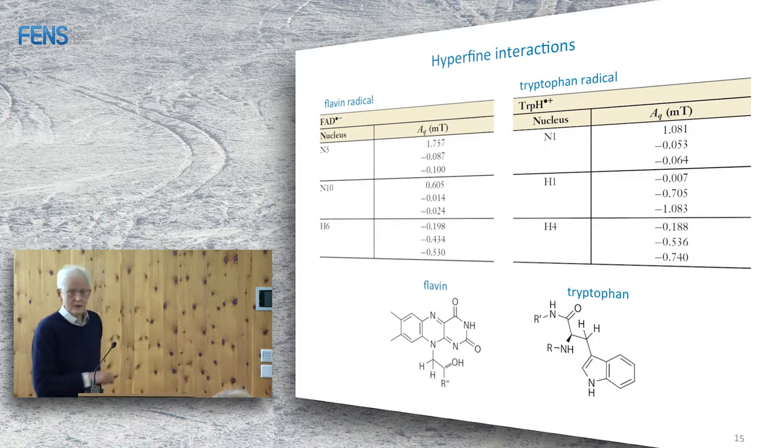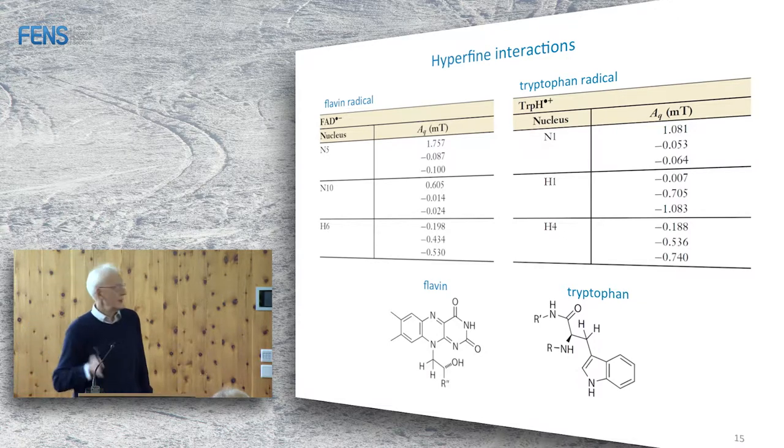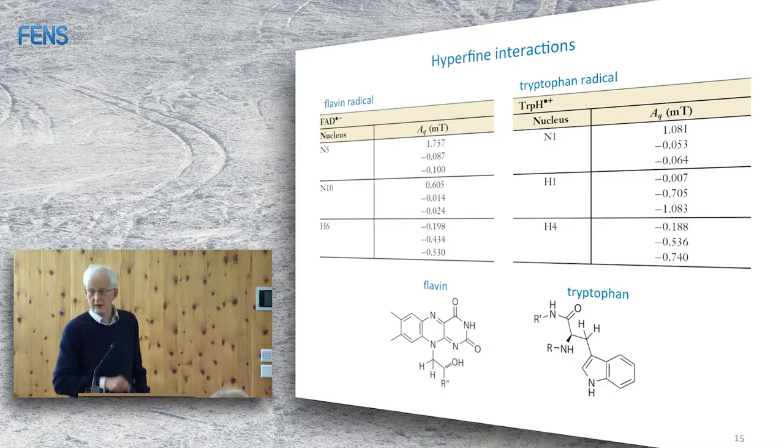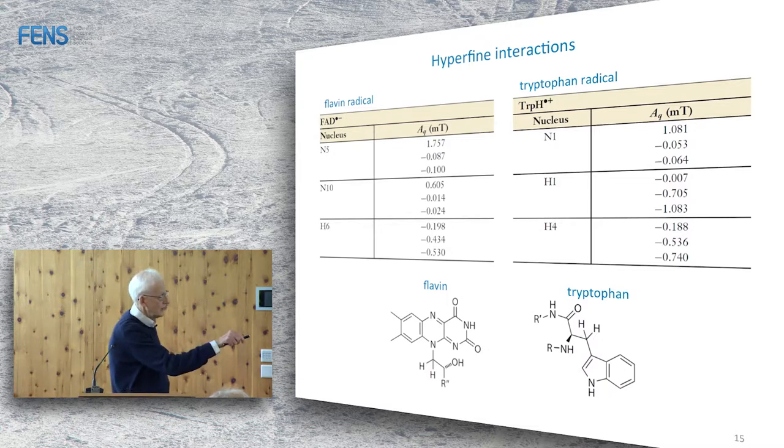And what you notice is that these are in millitesla. The Earth's magnetic field is roughly 0.05 millitesla, so quite a lot of these numbers are substantially bigger than the Earth's magnetic field. A few of them are smaller, that one component for this H1 proton, for example.